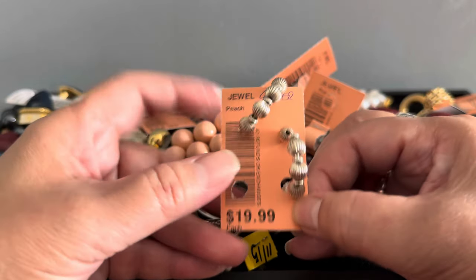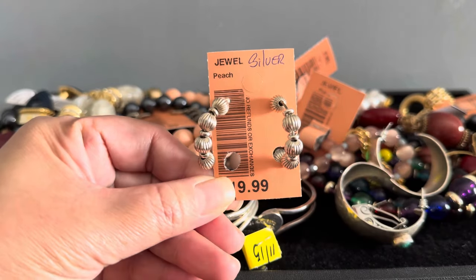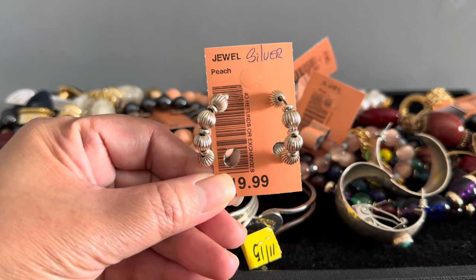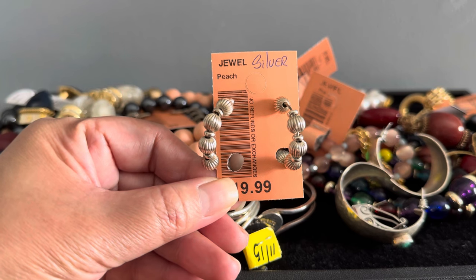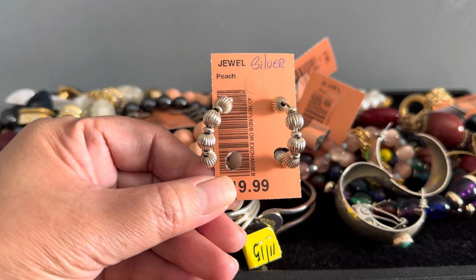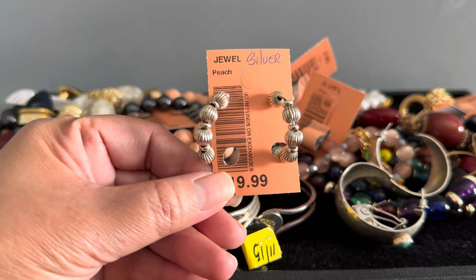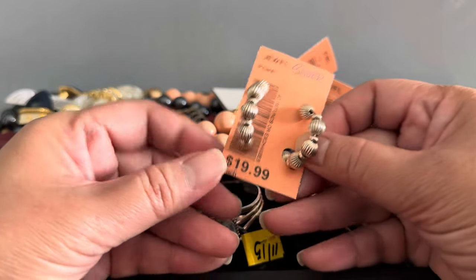So this says it's silver. I always go there at the end of the day on a Sunday, so that's when everything else has been depleted, of course, or gone. If I could only go there during weekdays, that would be nice, but you know, I don't drive and I don't want to go there.